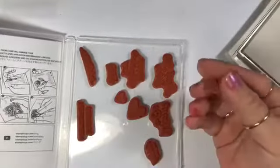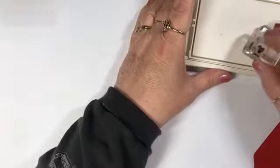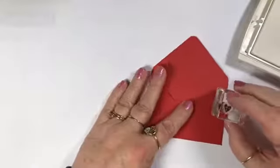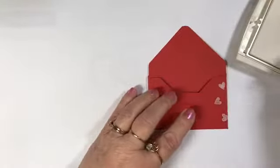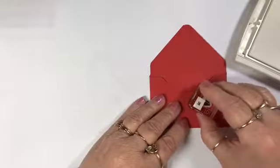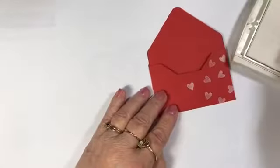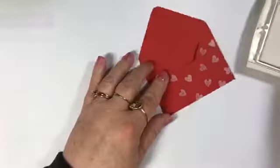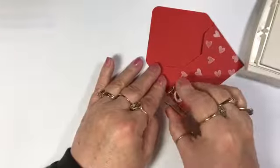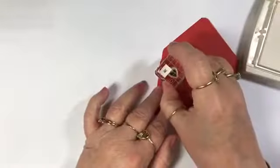So I'm going to use this cute little solid heart and the white craft ink and get some hearts on this envelope. Just random stamping. It's always a good idea to go off the edge. So just a few little hearts here and there. Do one more up here. There we go.